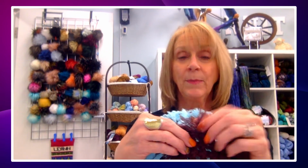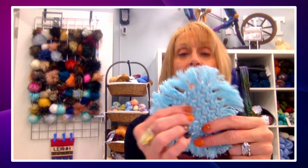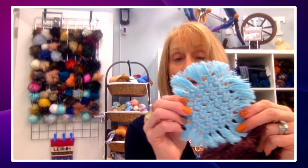We have macrame cording here. We have several different colors for you, but it's kind of been thrown around the shop, so it looks a little fuzzy, but these are a great gift idea. If you want to try something different, maybe you just want to take a break from your knitting or your crochet for a little bit, you can take the class. We have another class at the end of the month that you can take with Lisa, who is our macrame instructor, and we're really excited to have her here.